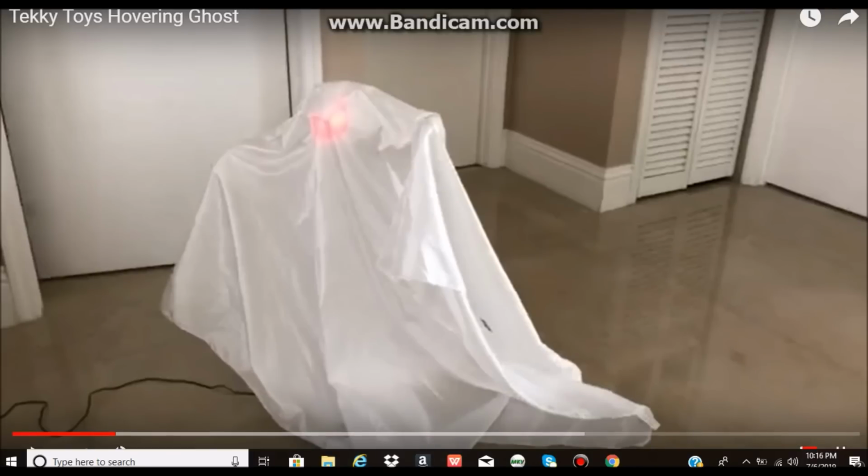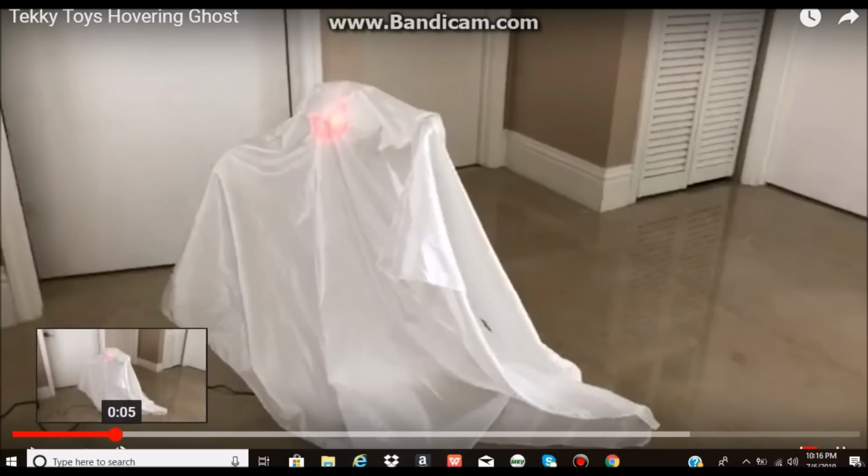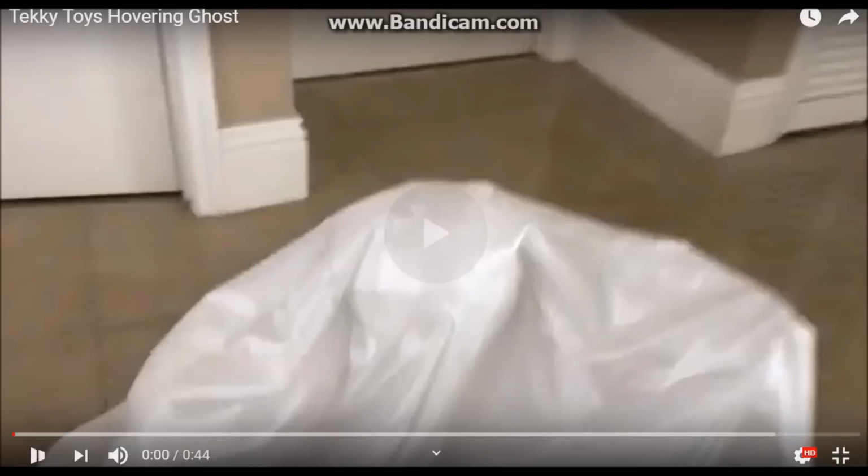And so, this is the final video I'm going to show you of the hovering ghost, and this is the newer model. This is how they've been ever since 2011, and they're still making the hovering ghost to this current day. It's really hard to find the original models with the old movement, and I'm trying to find either parts to fix my old one because it stopped hovering, or just find a new one in general.